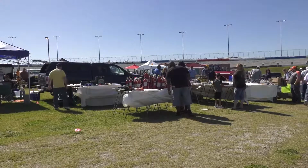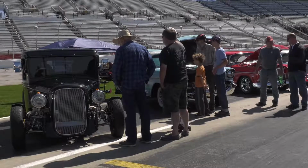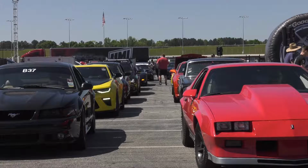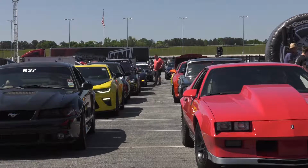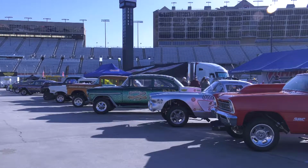We're really happy with the weather we've got this year. We couldn't ask for anything better, and we're looking for a great Sunday. Our Saturday's been fantastic, without a doubt the biggest crowds we've ever had here. And folks, thank you, and make your plans for next year, last weekend of April, last week of April 2019.